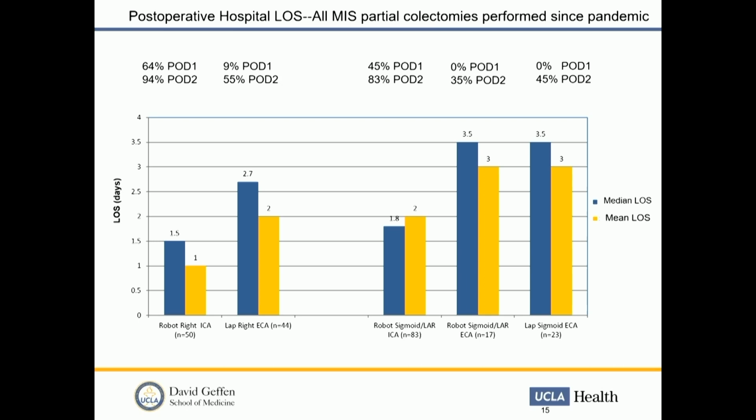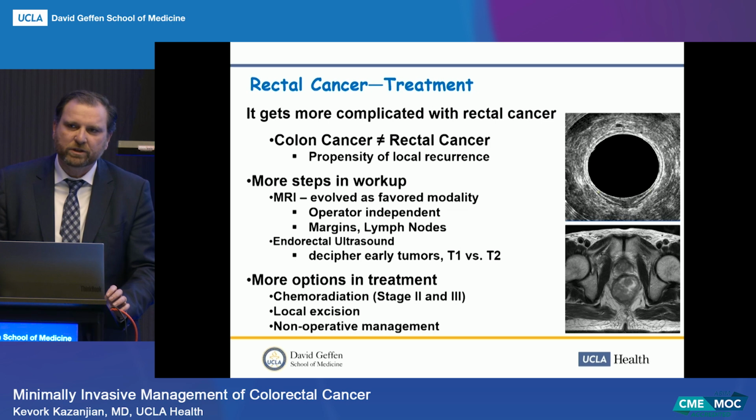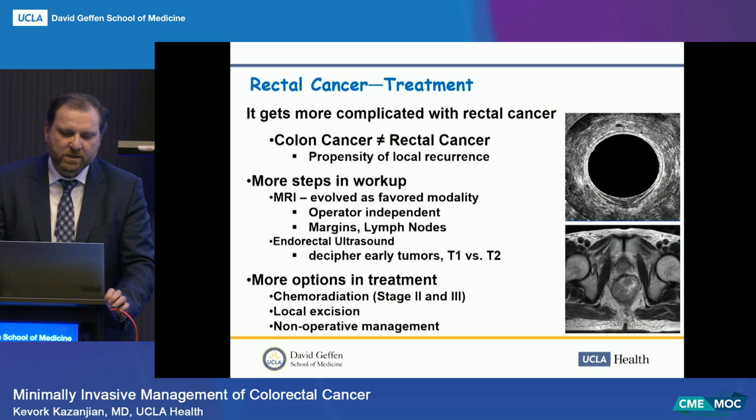With rectal cancer, it gets more complicated because it's important to appreciate that colon cancer is not the same thing as rectal cancer, and the reason is because of the propensity of local recurrence.